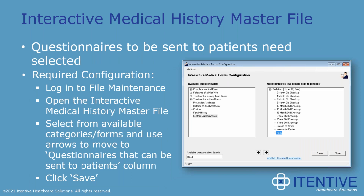After we have downloaded those IMH forms that your practice is planning on using, we can use the arrows at the bottom of this screenshot on our configuration window to move those forms from our available questionnaires, which is going to contain every questionnaire you've downloaded, to our questionnaires that can be sent to patients column. By moving those over, we can select individual forms that you plan on using, or entire categories. You can see in this example, we've moved over all of the pediatric forms. But again, you could pick and choose and narrow that list down as needed.